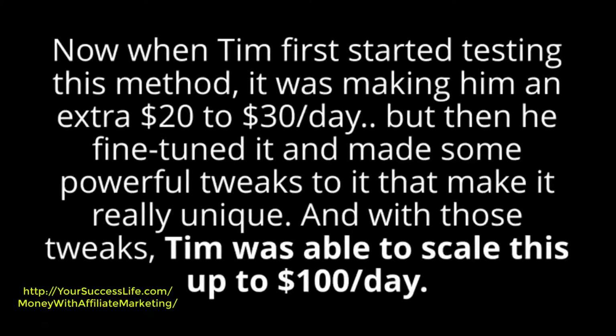Now, when Tim first started testing this method, it was making him an extra $20 to $30 a day, but then he fine-tuned it and made some powerful tweaks to it that make it really unique and that really set it apart. And with those tweaks, Tim was able to scale this up to $100 a day.